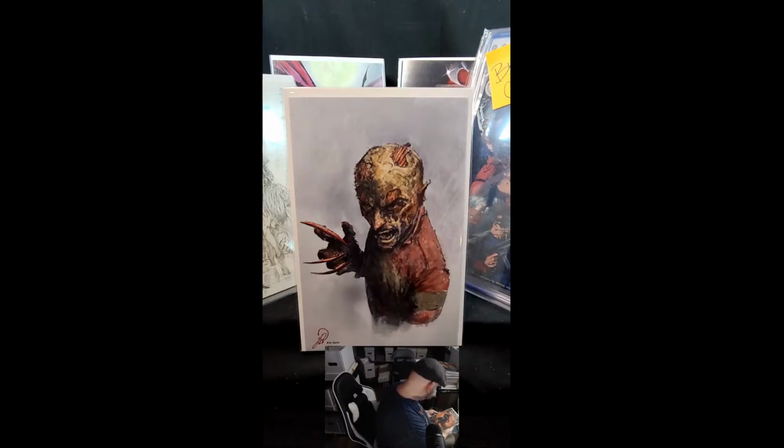This one had a... I thought a COA with this one. I guess not.